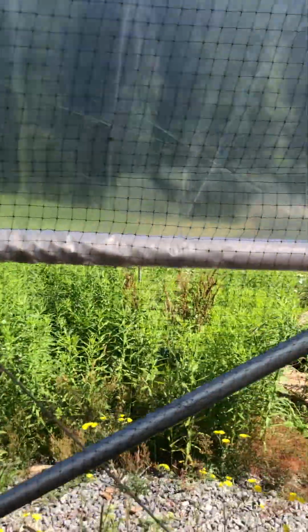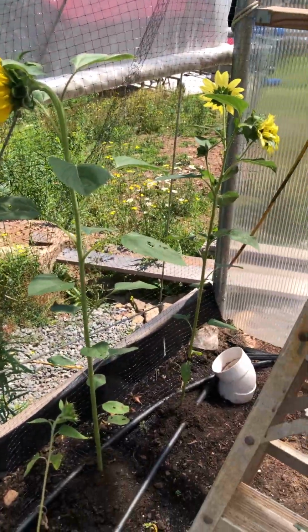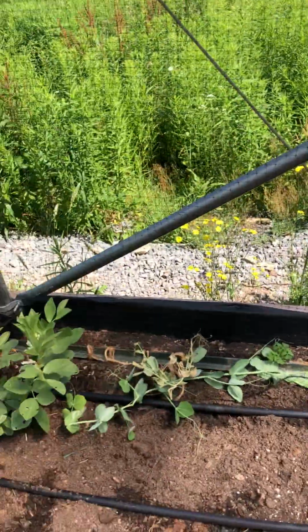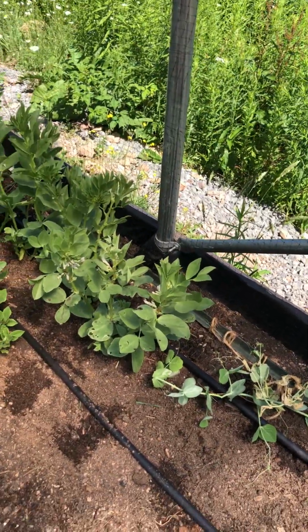But up here in the garden, or the high tunnel, I moved some bees this morning and finished that, and then I came up here. No, I have not had breakfast yet, and it is almost lunchtime. It's 10 after 11.